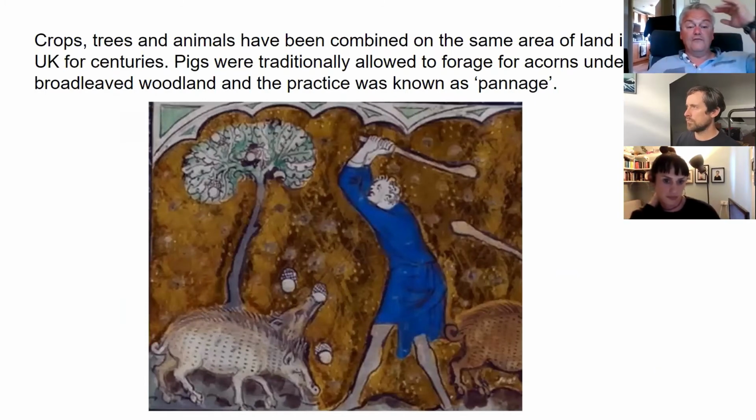And another old system that you'll have heard of probably is from the Middle Ages. Pigs were traditionally kept under oak trees to forage on the acorns, and this was known as pannage. So that's a picture of me with my pigs at the allotment in my best tunic. And yes, they look very healthy pigs underneath, don't they? So yeah, agroforestry has been around for a long time.